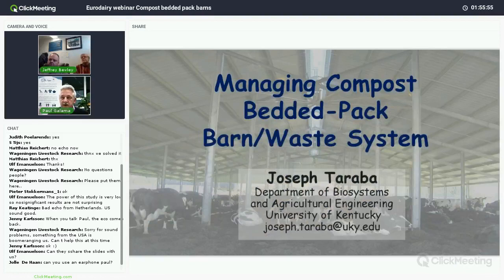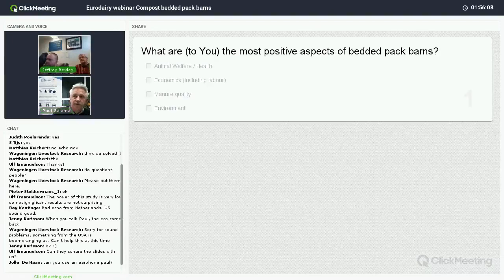We were talking about advantages and disadvantages, and we would like to ask the participants what they think about them. Yeah, the poll. Next poll. This is the question to all of the participants: what do you think are the most positive aspects of bedded pack barns? Is it animal welfare and animal health, or economics, including labor, manure quality, or environmental aspects, like emissions of ammonia and greenhouse gases? Please put in your answer.